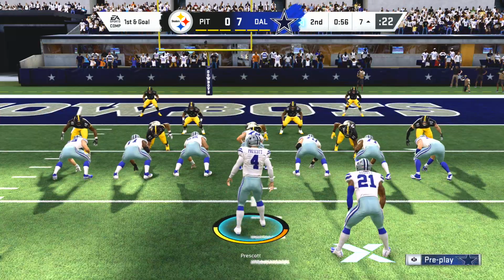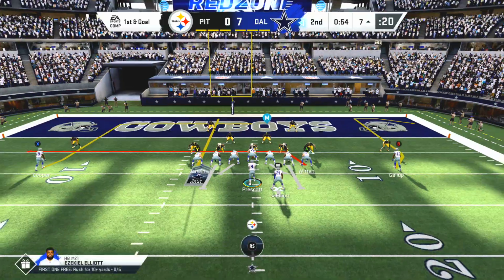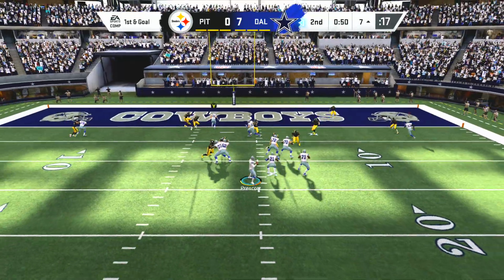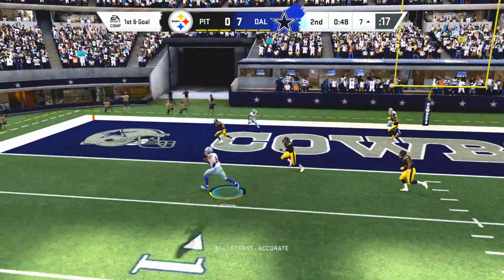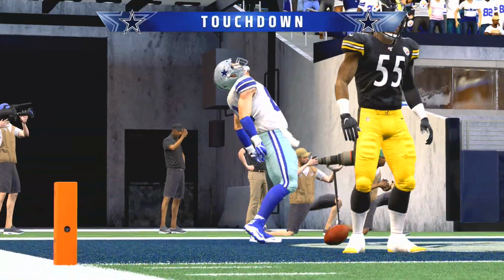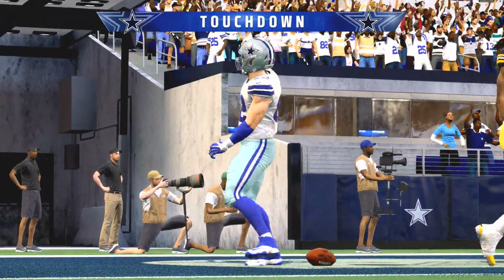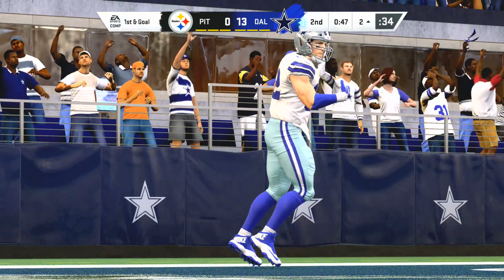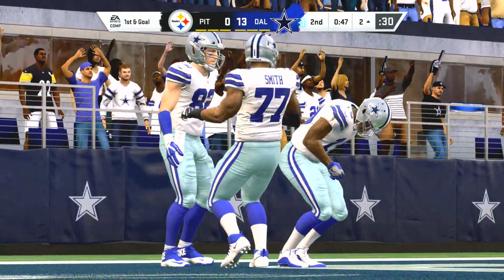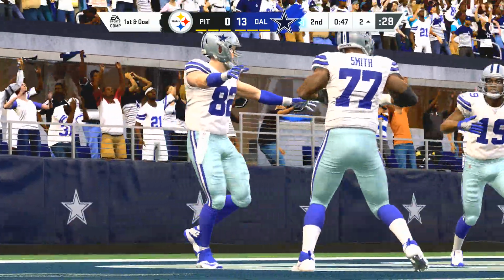Now a chance to make that big play really hurt. It's 1st and goal just outside the 5. Now Prescott. The quick slant caught. And he'll take it into the end zone for a Cowboy touchdown. 2 first-half touchdown passes now for Dak Prescott. And the Cowboys will add on to their lead.